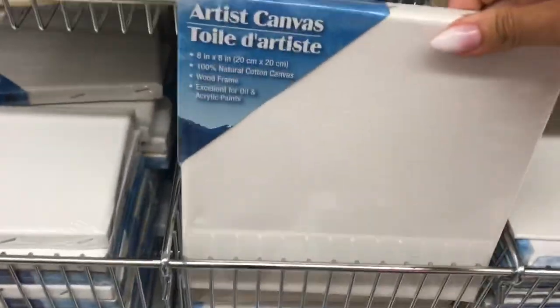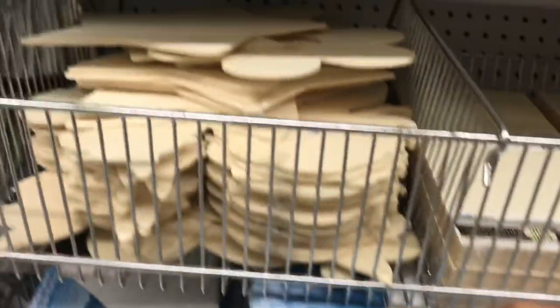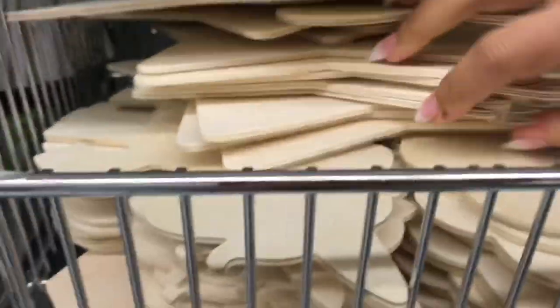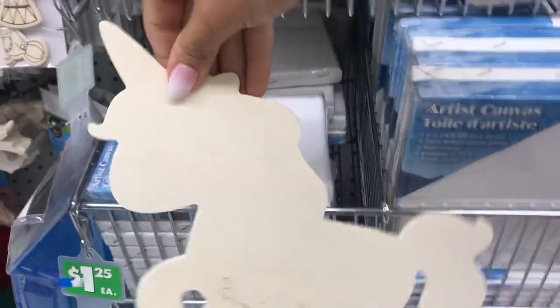I love using these for DIYs. I've made so many cute things on the channel using these frames. It's a little unicorn. I'd seen the mermaid before, but this one is new to me.